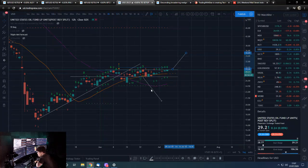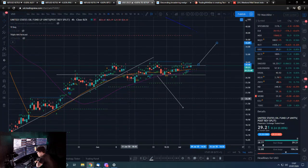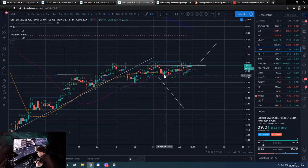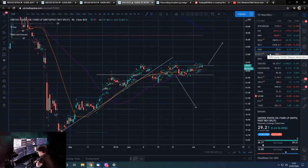We're not going to struggle much with TDs in all fairness, apart from maybe this shorter time frame, because there's no real movement. But we had a 9 there. It's not done much, but there wasn't really much going on trend wise anyway. So a difficult one to read. Where's US oil? Wait one sec, let me move this up. Let me move gold above there.